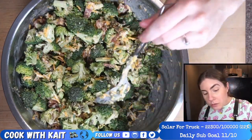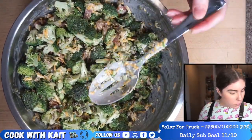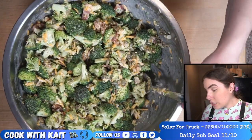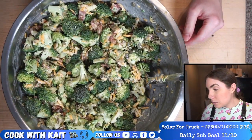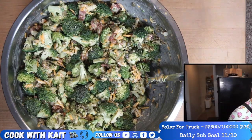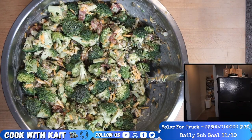A strange spoon? What do you mean? Why is that a strange spoon? Or you're saying the other one I ate with? That's like a plating spoon. It's more for molecular gastronomy. With the slots in it.